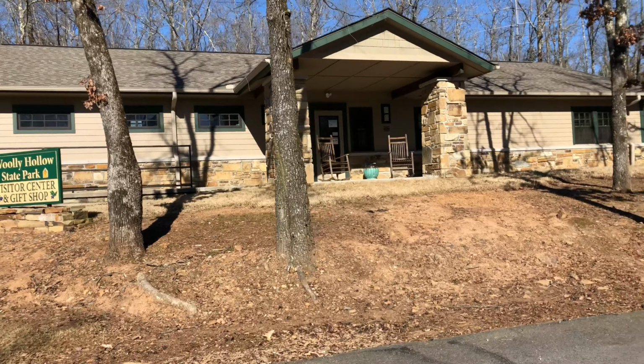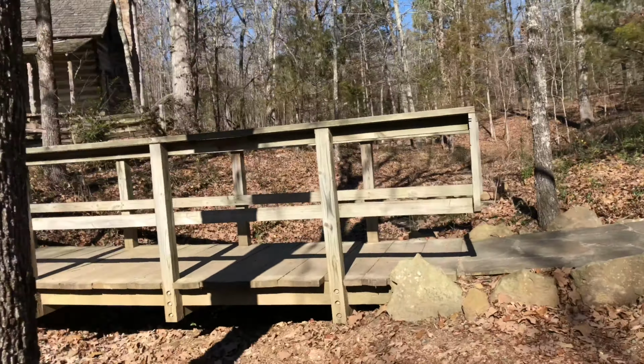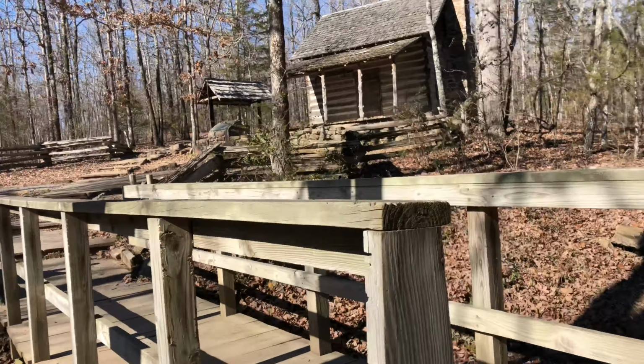Next to the visitor center, there's this little cabin, and there's actually a little cabin trail that goes back into the woods that I like to take back to my vehicle.